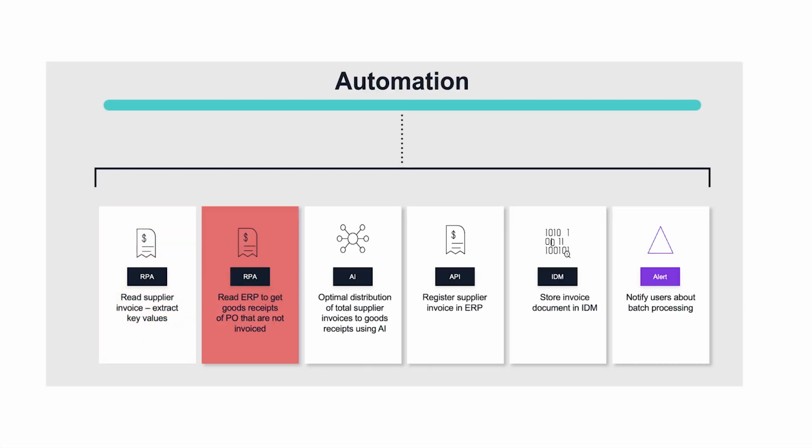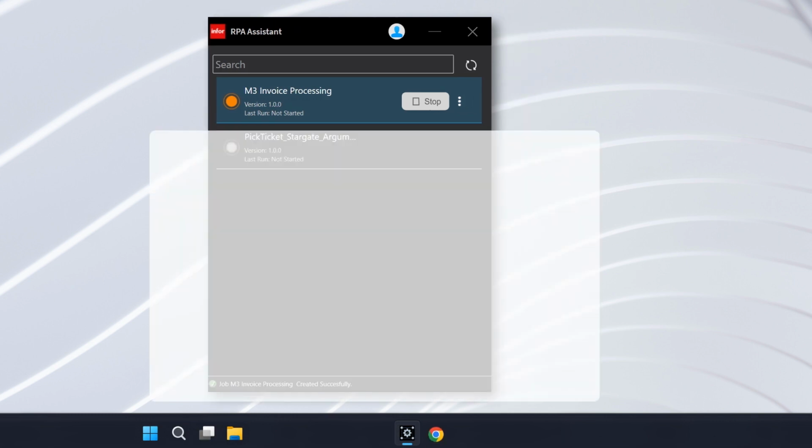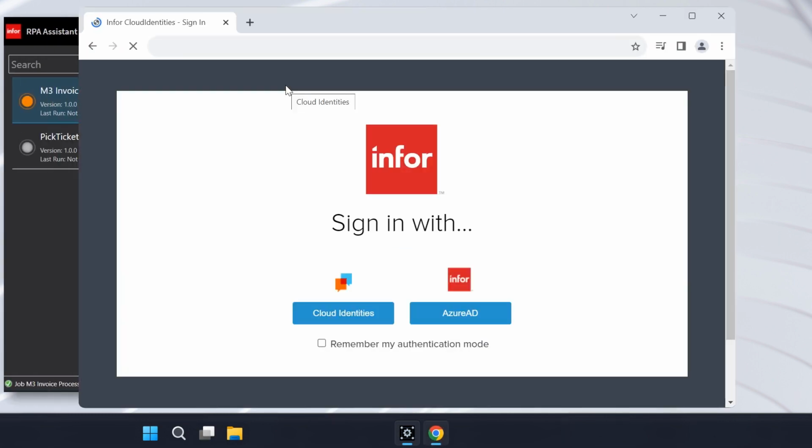Now, instead of needing to manually create the invoice by looking up the PO and creating the invoice line by line, RPA interfaces with the Cloud Suite, seamlessly fetching the receipts of purchase order for received invoices that are not yet invoiced. Next, let's access the Infor Cloud Suite application to see what information is being read by running the bot.